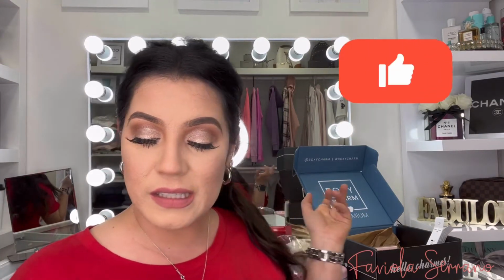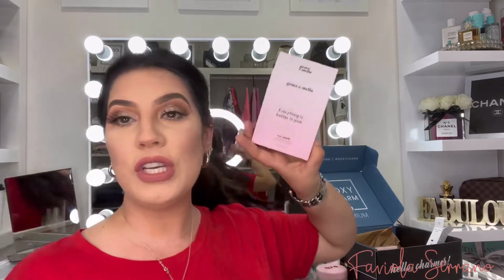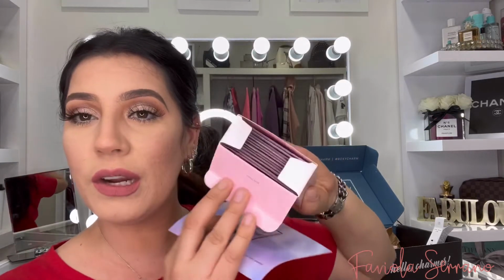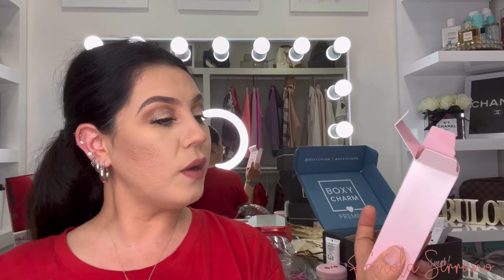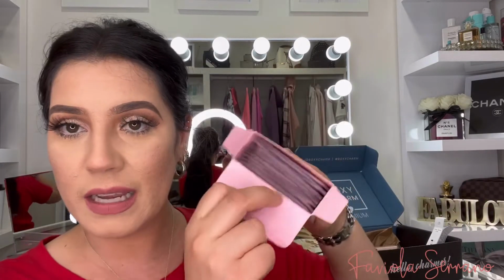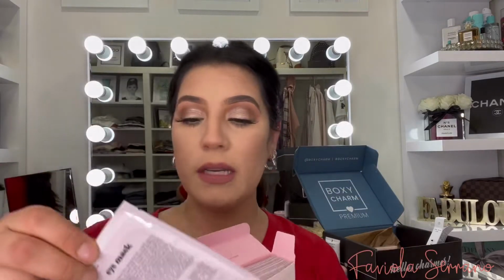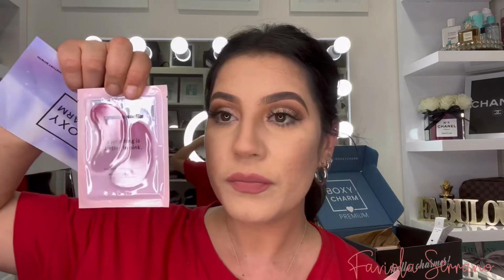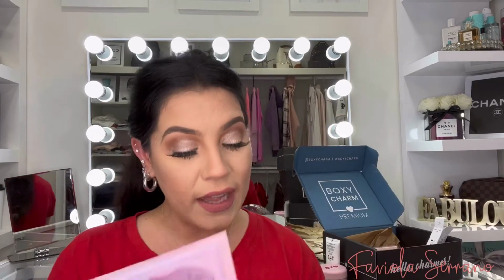Oh, the Grayson Stella Everything is Better in Pink, the little eye patches, which are these right here. It has a few of them in here, so I think it's really okay. It has 12 pairs because it's nice and fully packed in there, so it has 12 eye patches. These eye masks do retail for $24. So let me go ahead and add up this value and tell you how much my box was worth.